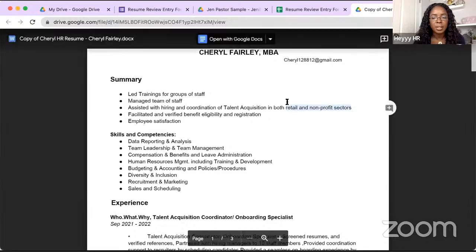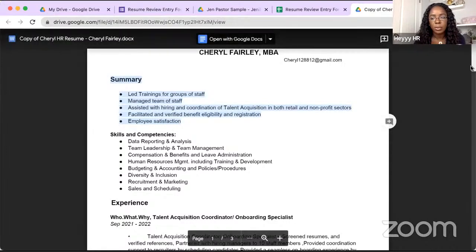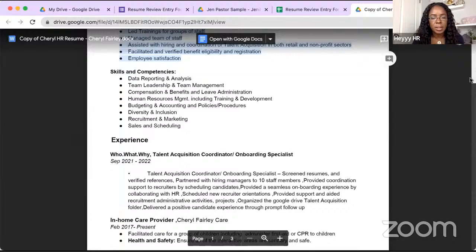Like, see, putting in the industry really doesn't help you unless you're applying to that industry or a competing industry. Manage team of staff, take that out. Lead trainings for groups of staff, yeah, take that out. Facilitate and verify, so I'd take that whole thing out and put a two-liner on what you're trying to do: your career objective, your skills and competencies.